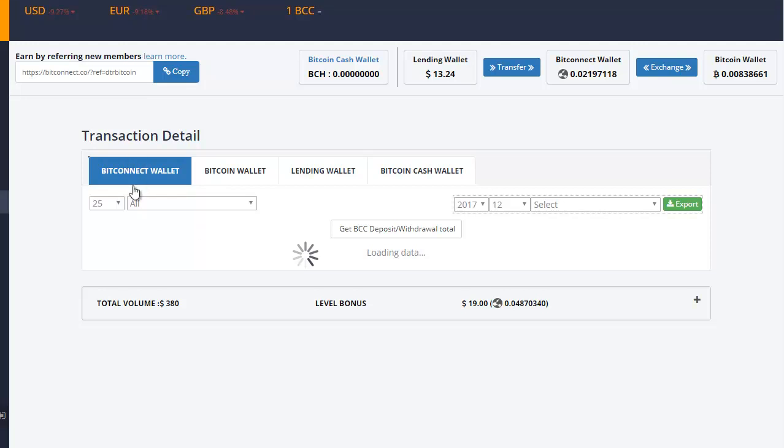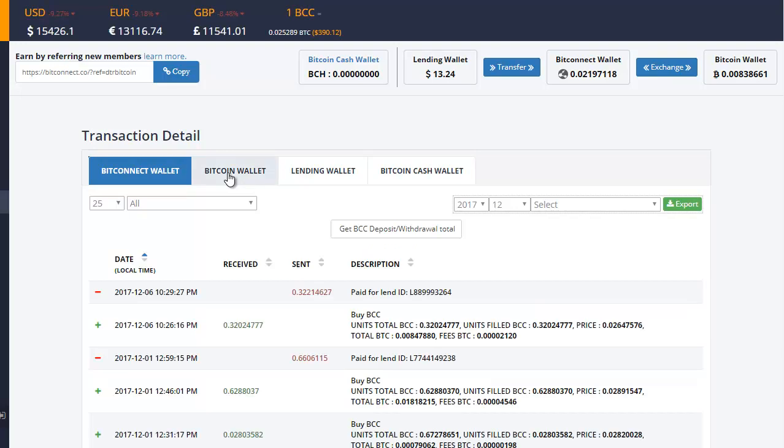You have your Bitconnect wallet. You have your Bitcoin wallet. Remember, anything that you transfer over but it's not in Bitconnect tokens, it will stay in the Bitcoin wallet, which you'll still have as Bitcoin. And if Bitcoin continues to push higher, the value will continue to push up there. So here you can see the Bitconnect wallet, and this is everything that goes on with that. Changing it over to Bitconnect, getting paid for your loan on Bitconnect.